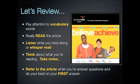Think about what you're reading. Don't let your mind wander. Stay focused on what you're doing. Take notes in the reading connection as directed by your teacher or just what's going to help you stay focused. When you're answering the activity questions, make sure you refer to the article. Look up the answers that you need to, things that you don't remember, things that you need to read again. Always do your very best on your first answer, because this is the one that shows what you truly understand.